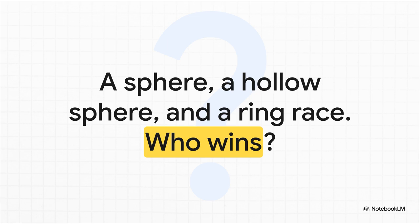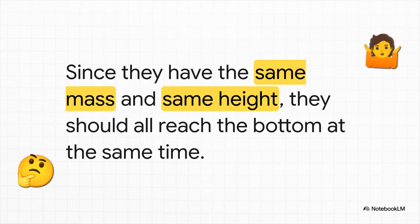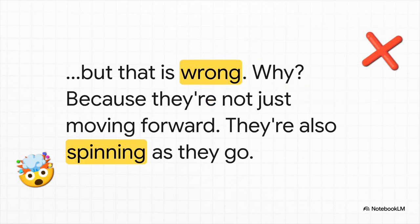What's your first guess? Your first instinct, and mine too probably, is to say it's a tie, right? I mean, they have the same mass, they're starting from the same height, so they've got the same amount of potential energy to work with. It just makes sense that all finish at the same time. But, and this is where it gets really interesting, that gut instinct is totally wrong. And the reason why it's wrong, well, that uncovers a super cool concept in physics. Turns out there's this kind of hidden energy cost that we're not thinking about.